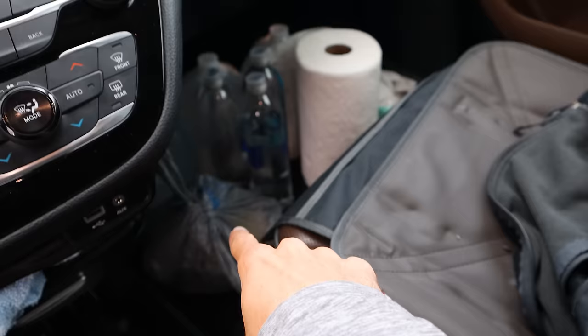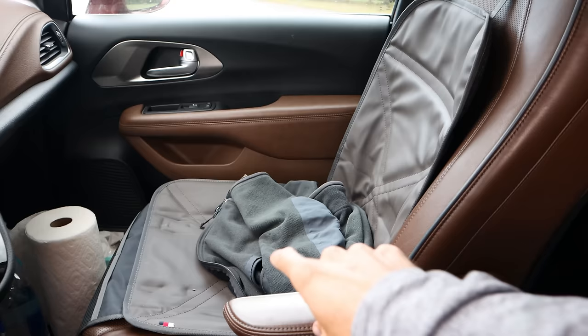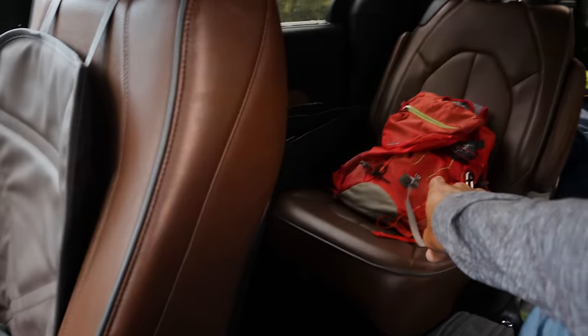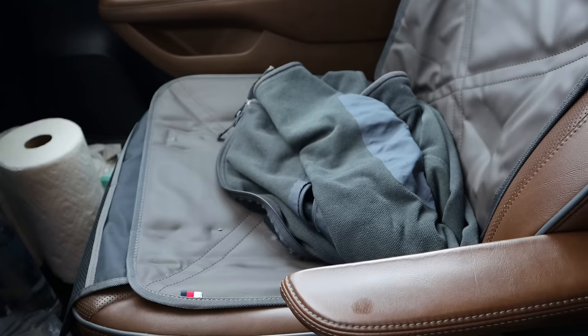Water, some food in here, paper towels, tissue boxes, and then this is just my jacket. And this is a seat cover that my sister had in her car. I think it was originally on one of these back seats. That's where the car seat goes. So I think this protects the fabric of the seat from the car seat.